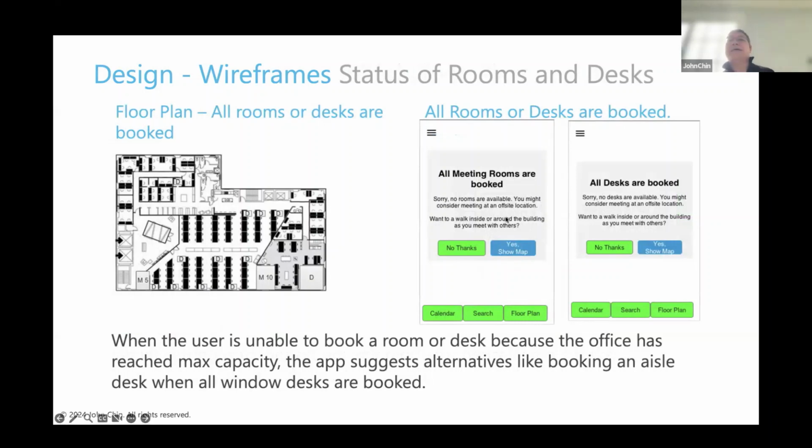It's like, sorry, no rooms are available, no desks are available. You want to see what you want. Hey, you want to take a walking meeting, meaning you walk around in the aisles or outside, one-on-one meetings. You get your exercise and you get your meeting all at the same time, and you're not using the resources. That's part of the experience. It's the melding of both the user experience and the user interface. So people wonder, what is the experience versus interface?